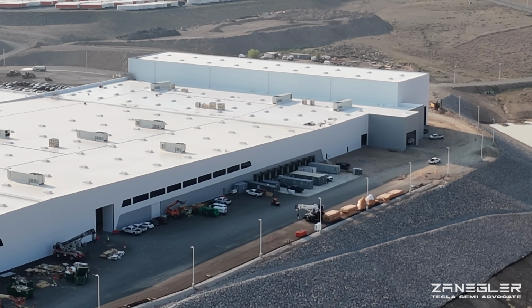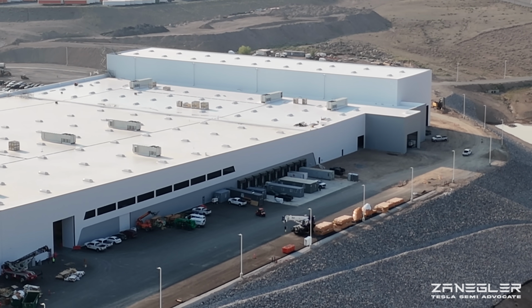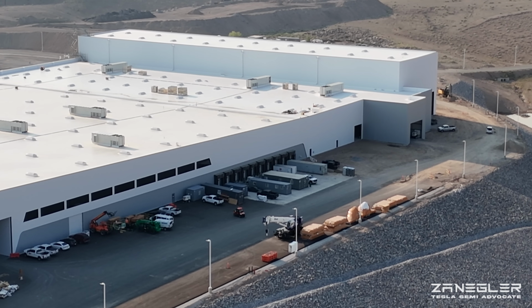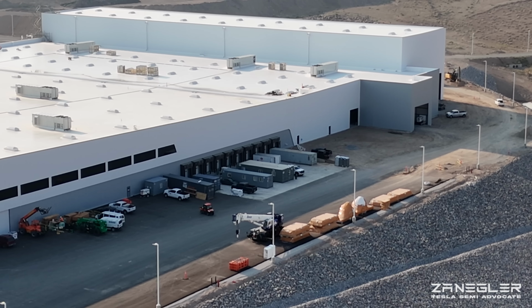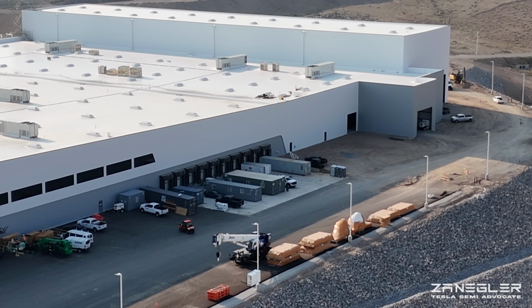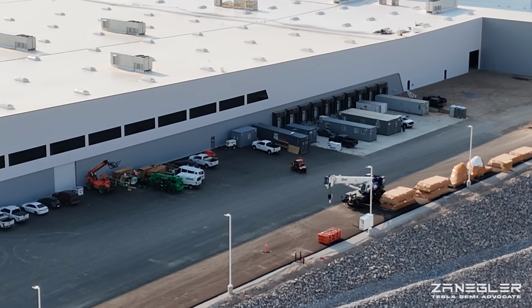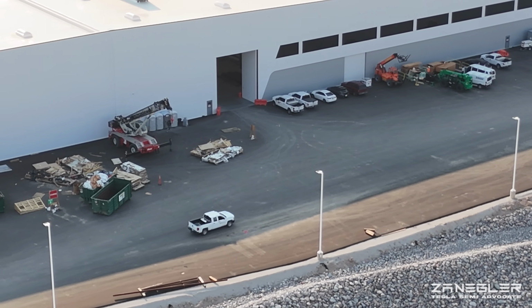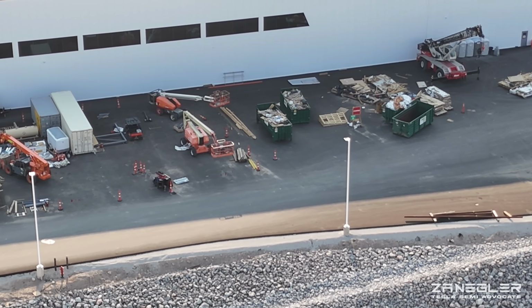So the word on the street is that one of those heavy pieces of equipment that Joe Tegmeyer has spotted leaving Texas, Giga Texas, and that have been stored there for over a year are due to arrive. So I came early in the morning to do an assessment and perhaps catch that piece of heavy equipment.